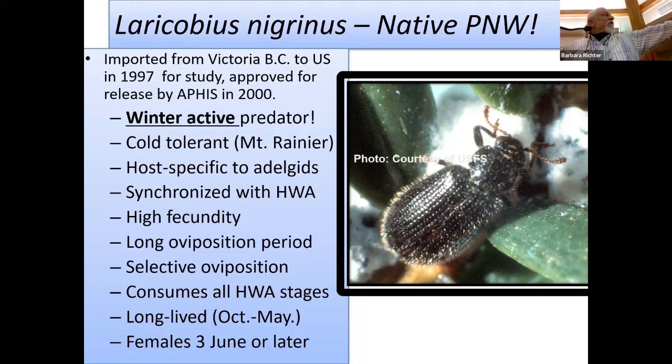They eat all life stages of the Adelgid, and they selectively oviposit. When I say selective oviposition, what I mean is you have an ovisac, and this beetle has an ovipositor like a wasp, where it actually extends the ovipositor. This is unusual for a beetle. It extends the ovipositor and places an egg inside of the ovisac, and then it marks it. Any other female that comes by goes, oh, there's already one in there. So they don't waste eggs. It's amazing how they do this.